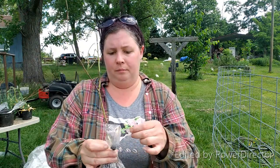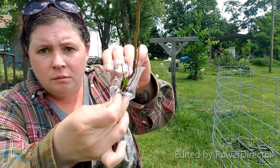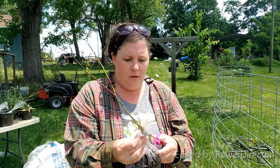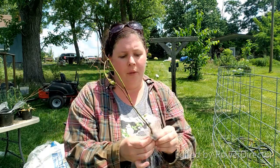It's hard to see with the bag on. You can be right down in there. Right down in there is some new growth, and I don't want to damage that because that's potential to be my blueberry bush. Oh, and look at that, sun's coming right back out. So yeah, just use caution when you're taking them out of the bags.